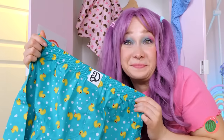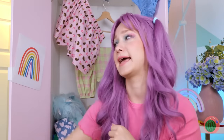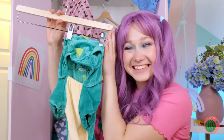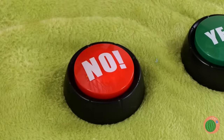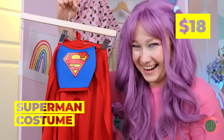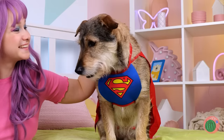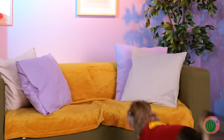Oh, don't you look dapper, doggy? What other looks would you like to try out? Well, you heard the answer button. A dragon costume? Look, spikes. Okay then. How about a superhero? We'll just call him Crypto. Is it a bird? A plane? It's Super Dog! Wow, it's like he really can fly.